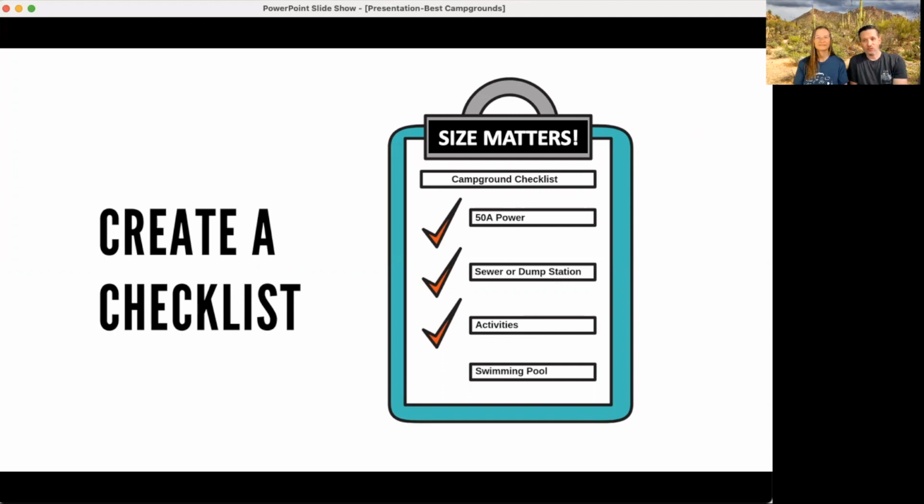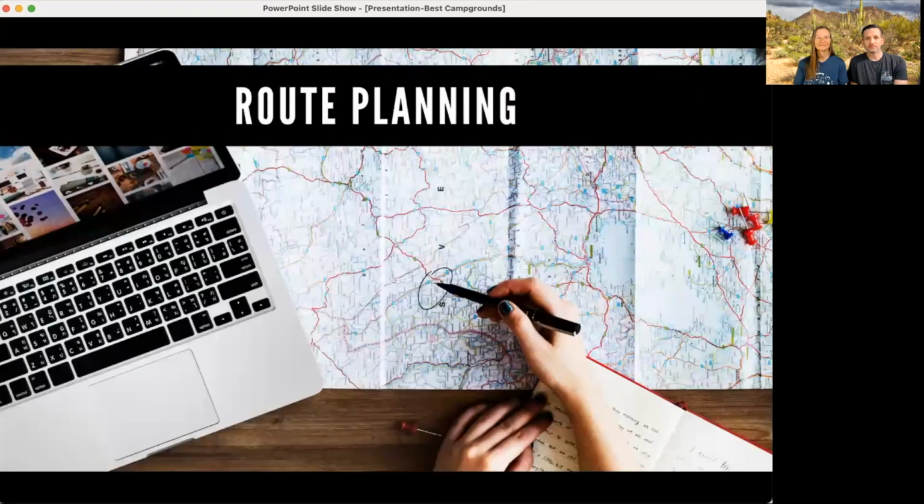Like we said, one trip you may be going to a major tourist destination and you want all the hookups so you can take full advantage of the destination and not have to worry about any of the other stuff. Another time you may want to go to a national park and you're not really interested in all the hookups. You can stay in one of their dry camping areas and take advantage of being in the destination itself and enjoying the scenery and the sounds of nature.